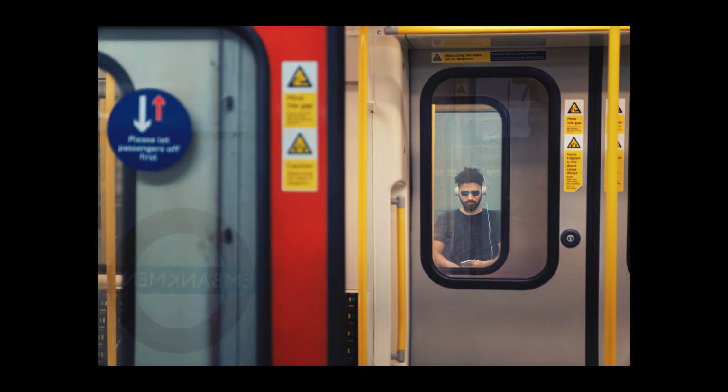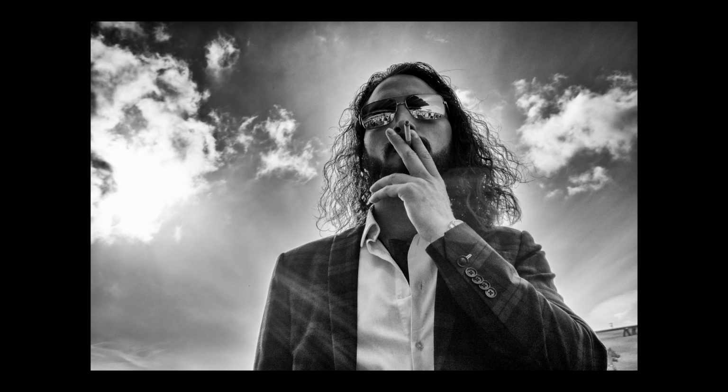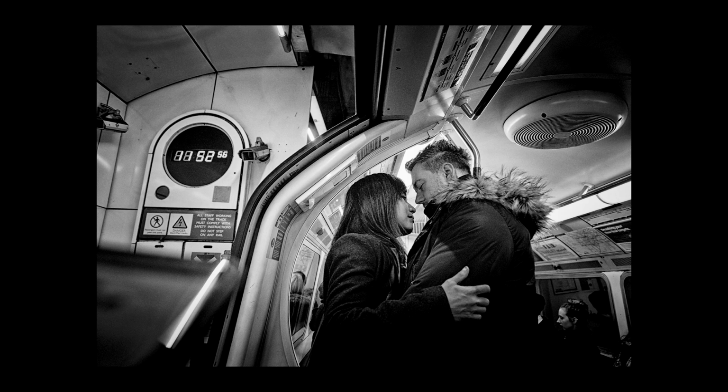It might be about composition. It might be about lighting, or interacting with subjects in public places. But don't underestimate how much knowledge and expertise you will have built up just by being out on the streets. Use your images to help others develop theirs.